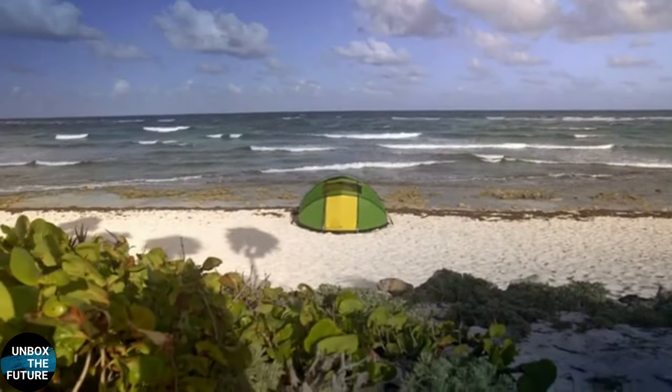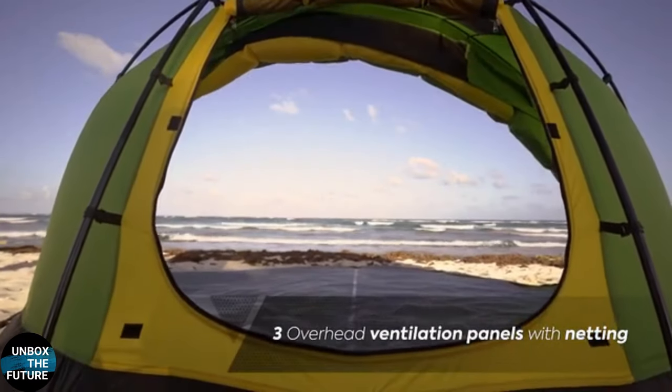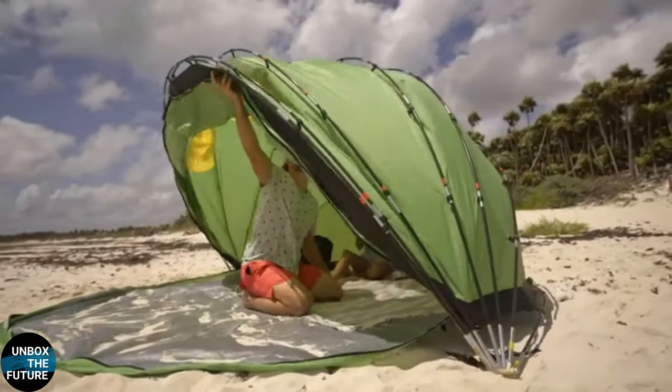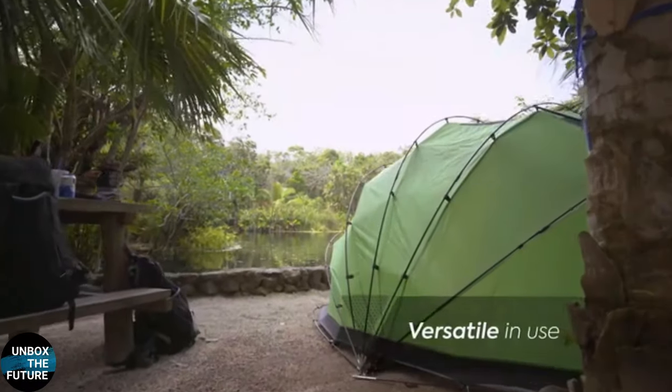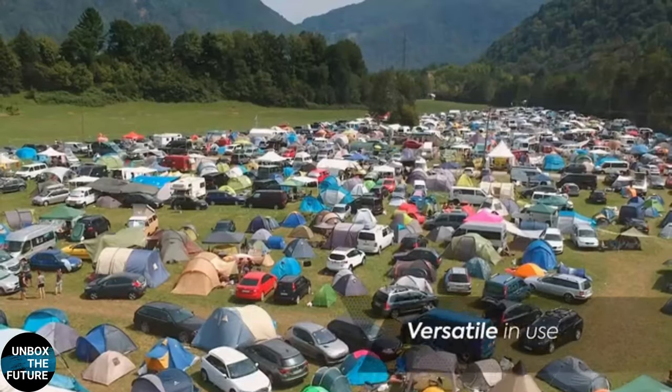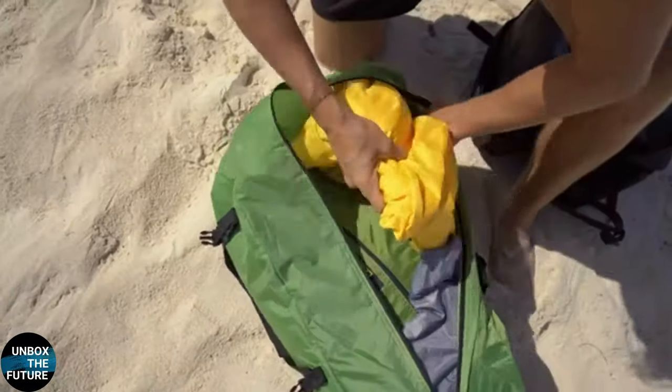Waking up in a tent, it can get hot, really hot. With our tent, we've solved that problem. You simply open it up and get maximum ventilation. Whether you're camping, at the beach, or at the base camp of a music festival, the Compo Escape M4 is the ultimate shelter.